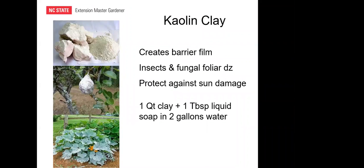Kaolin clay is, again, a mineral product that can be diluted in water. The traditional recipe is 1 quart of clay in 2 gallons of water, and usually add some liquid soap to help emulsify and to keep it in suspension. You then spray it on either the fruit or the plant, and that creates a barrier film. It's probably best against preventing insect and fungal foliar diseases. Again, it is not going to be efficacious once insects or fungi have entered the plant tissue, and it can be used especially on fruit to protect against sun damage.